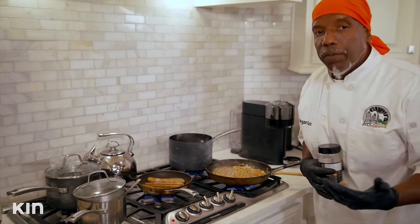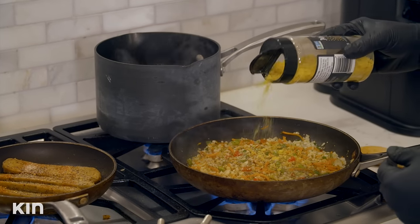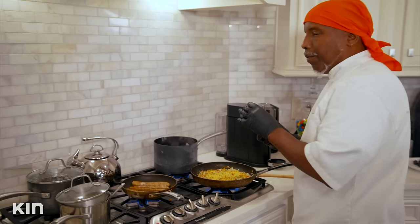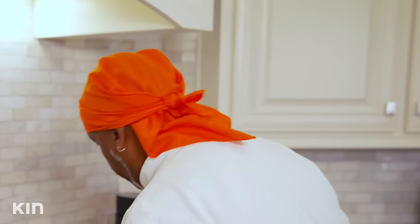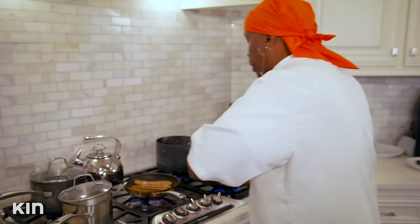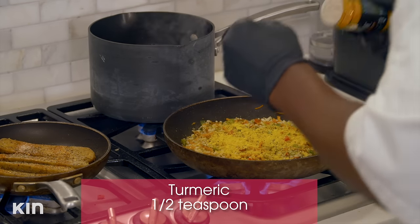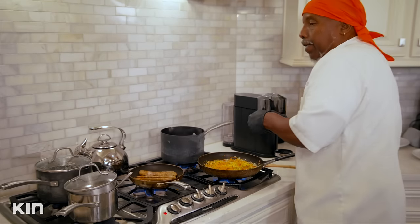The only difference between those seasonings for the sausage and the cauliflower is we use nutritional yeast to give it a cheesy kind of vibe, but without cheese, because Angela doesn't like cheese, period. Whether it's vegan cheese or milk cheese, she don't like cheese. And the other ingredient we use is turmeric. Give it a nice eggy kind of a flavor and an eggy color. All right.